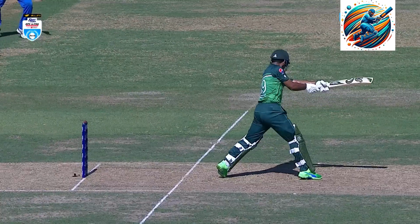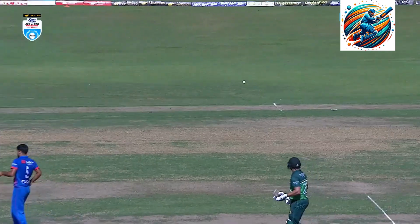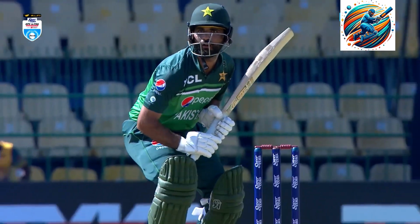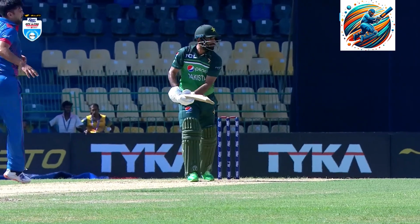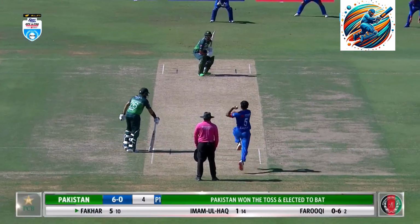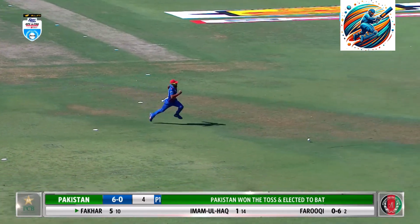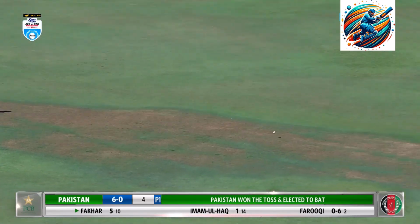He's been waiting for this. Ideal length for a player who has such a back lift. He just slapped the ball. Yeah, good shot. Outfield's quick. Don't bother.